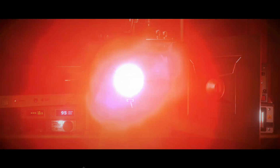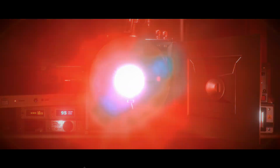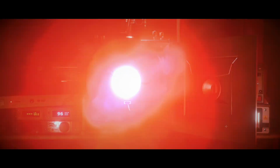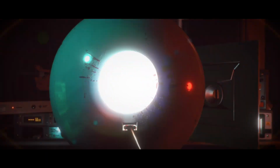What's going on? Is that a spike coming out towards me? Sorry if anyone... epilepsy warning. It's probably a bit late now. Am I supposed to do something? I think I'm supposed to touch it. Oh, God. Maybe I'm not supposed to touch it.